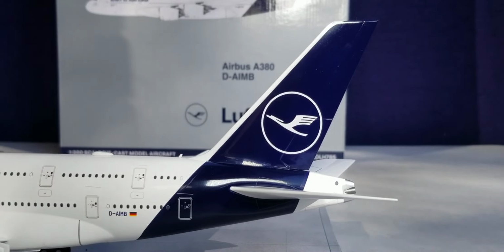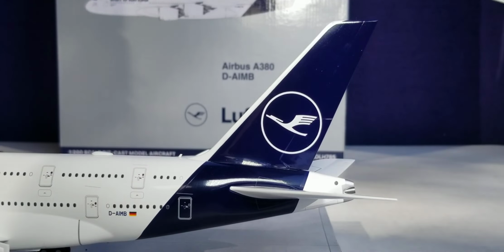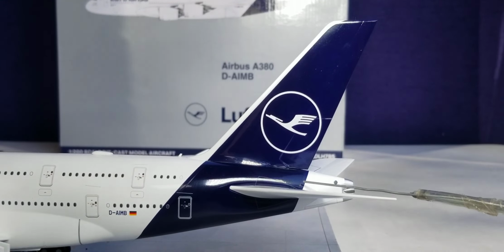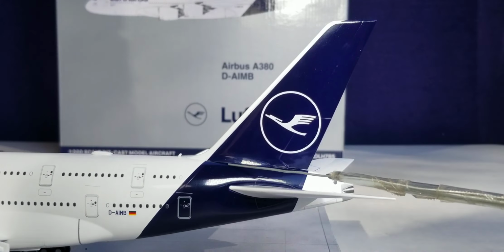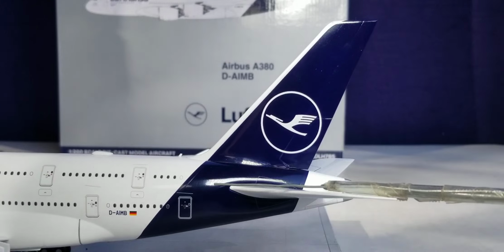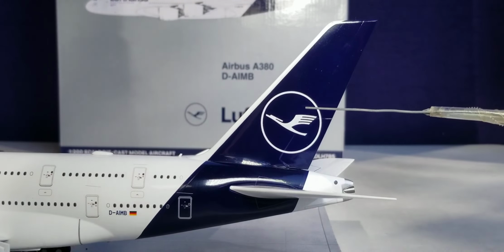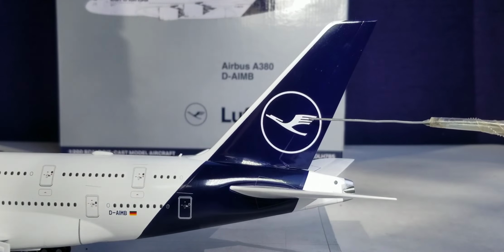Alright, now you're looking at the tail fin of the aircraft, which features the Lufthansa blue, and you see how the blue is draped all the way down into the fuselage. The previous livery used to just be draped right here to this point, but it's draped all the way into the fuselage. And then there's the airline's logo I mentioned earlier. On this aircraft it looks white, but it's actually silver, okay?